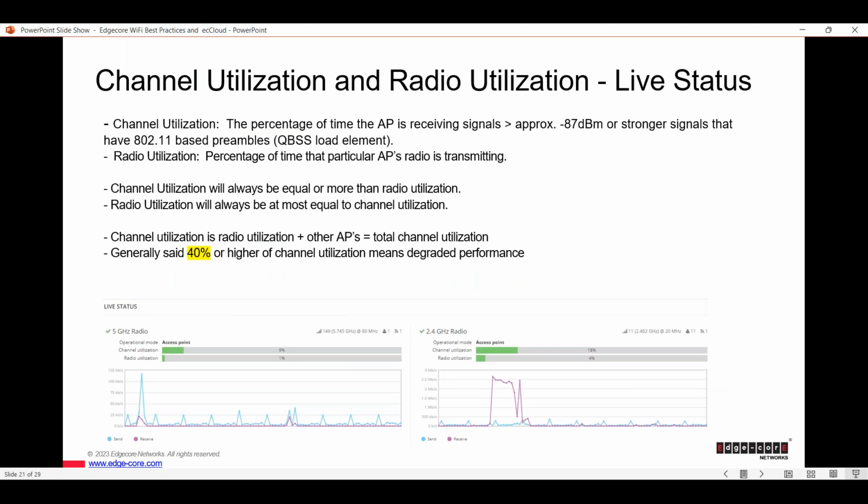Okay, I'm just going to go over some of the really cool features in the EC Cloud. One of them is the live status at the access point. When you go to the access points dashboard on EC Cloud, you can look at channel utilization. This is great for troubleshooting. It's generally accepted in the Wi-Fi industry that if you have 40% or higher channel utilization, you're going to start seeing degraded performance. That's not a peak of like 90% because there was a high demand, but an average number.